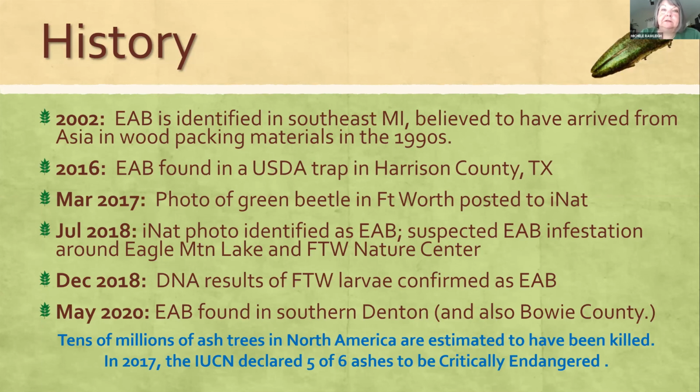Again, another fortuitous event. A homeowner had contacted the urban forester for the city of Denton, Hayward Morgan, and he went out to look at their ash trees. And while he was standing there, he saw a flash of green, reached out and grabbed an actual insect. Again, I've been looking at ash trees for 18 months now, probably well over 100 trees, and I have never seen an insect. So again, luck was on our side for Hayward as he grabbed the insect, and it was confirmed through DNA testing to be an emerald ash borer.